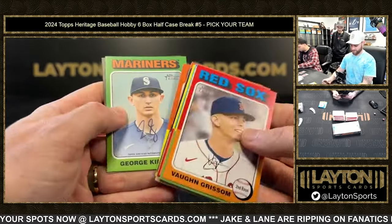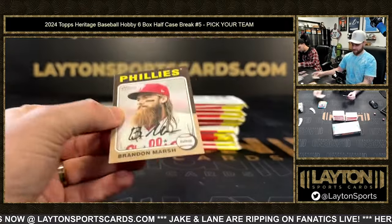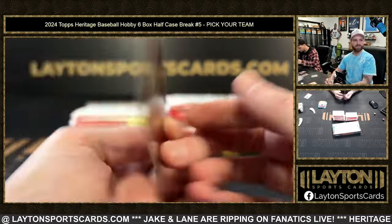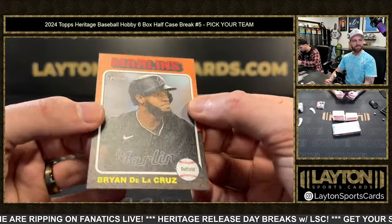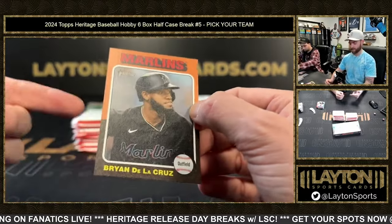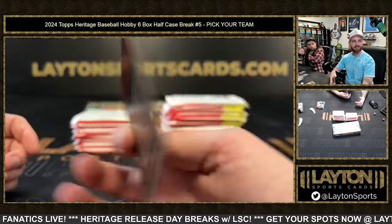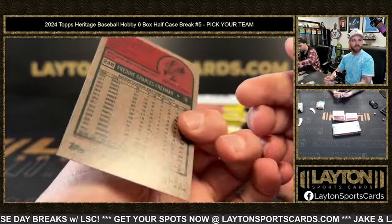Giants. Auto George Kirby. Nice one, Mariners. Auto? Holy. We got a flip stock of Brandon Marsh. People that have the $8 teams. Yeah, seriously. Dude, the Marlins were like $17. They've hit a Brian De La Cruz, a Luis Arraez flip stock. Flip stock Freddie Freeman. Very nice.